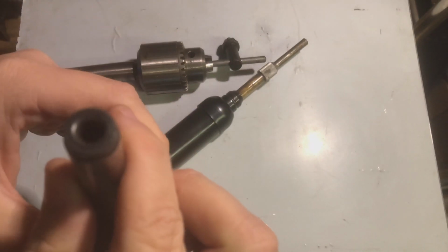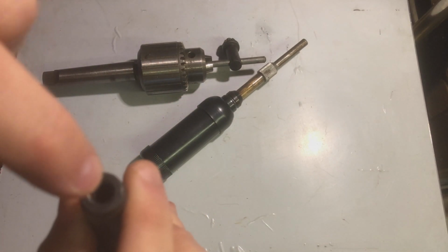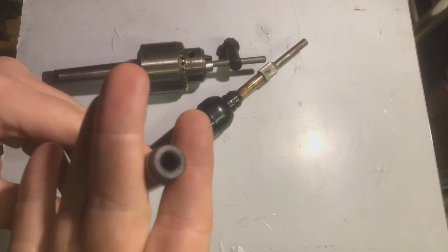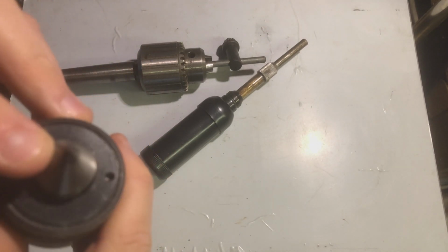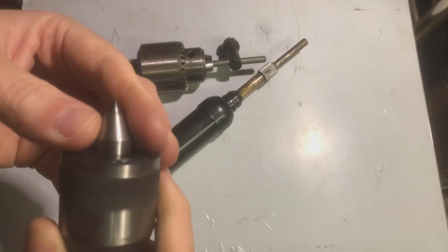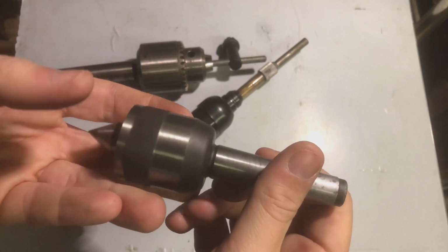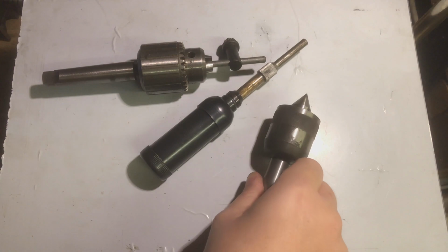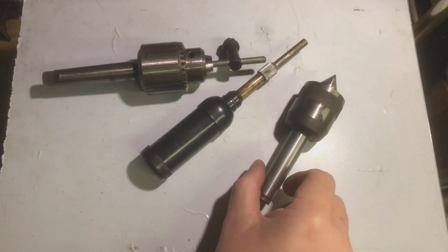It's not threaded in the end. That's just where it was done for machining wise. Just a live centre, or a dead centre, was put in there when they machined it. But it looks like it's got a brazed on carbide tip, from what I can tell. So this should be a nice long lasting one. So that's going to be rather fun to be able to have a live centre once again, rather than having to just manage with a dead centre that I've been having to do recently.